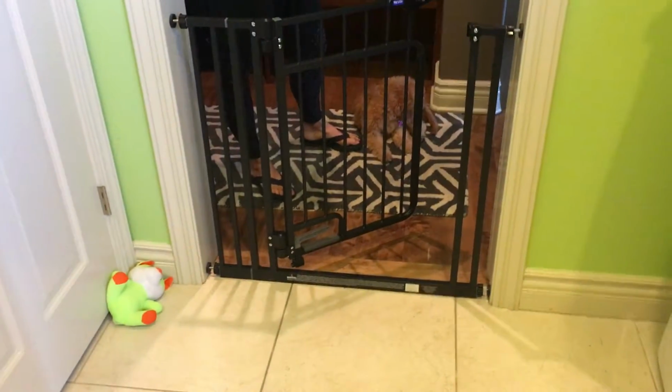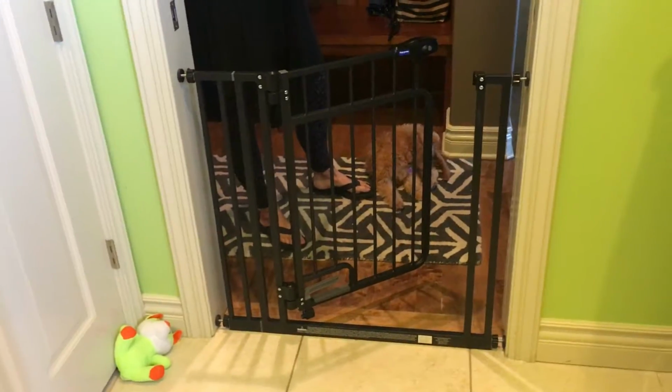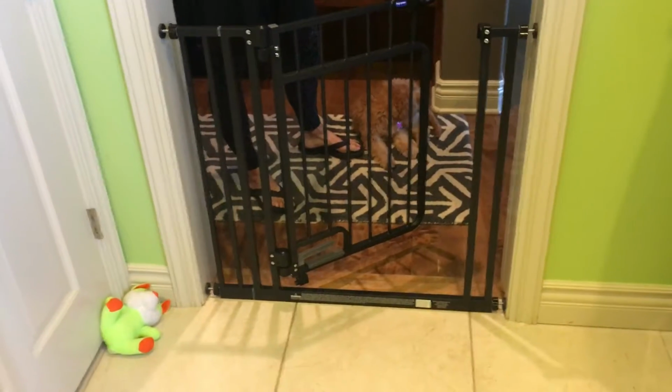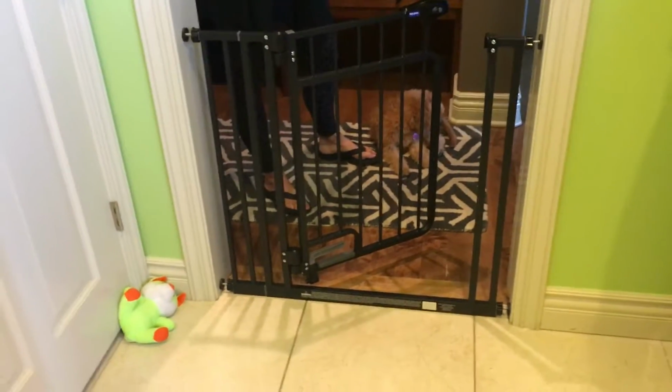So we want her to understand, like I talked about earlier, adding a little bit of structure to day-to-day things goes a long way. So if every time you let her out of here, she understands just because the door opens doesn't mean I have permission to run out. I have to wait for the command to come. And there's nothing but air between me and freedom.